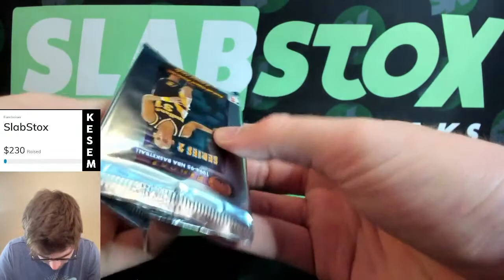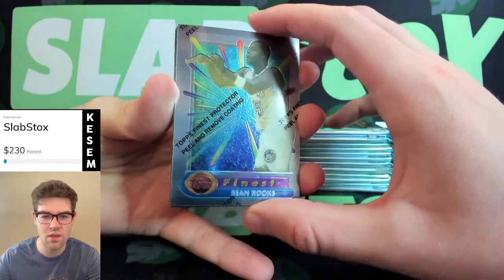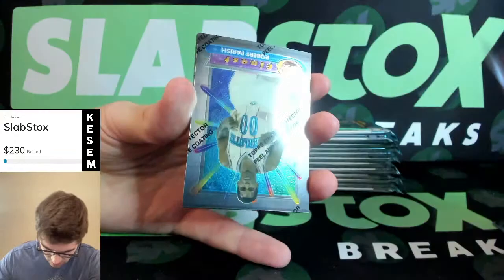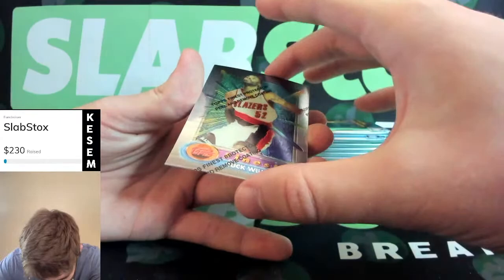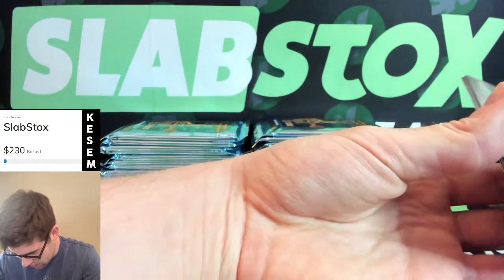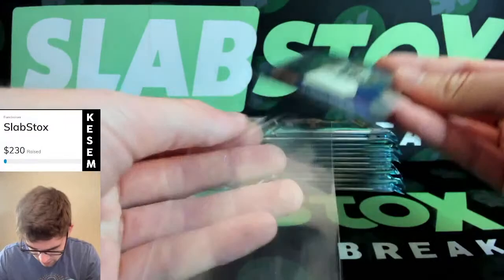All right, here we go. First card is Sean Rooks. Olden Polynice. Jim Jackson. Robert Parrish for the Hornets. Danielle Marshall. Ken Norman. And what is that? Buck Williams? Yeah, Buck Williams. It looks like the print was a little off in that card, the name. Lots of cards in that pack, more than I was expecting. Seven, I see it says in the front. That's pack number one. All of these cards come with the protective coating on it, too.